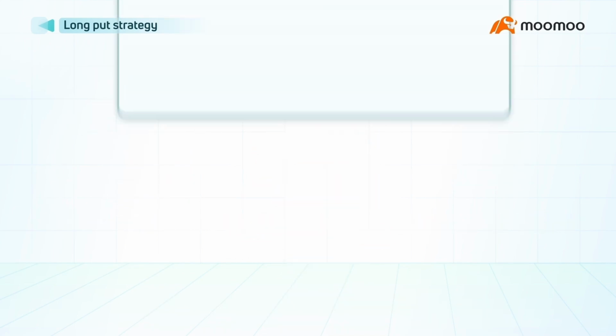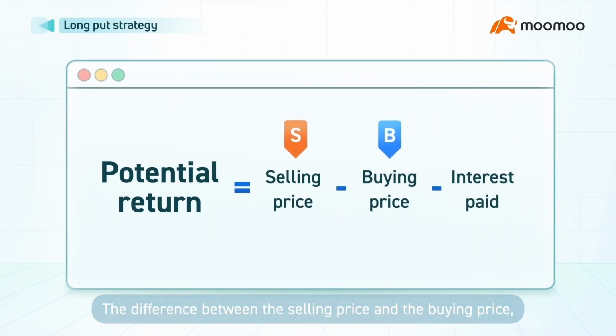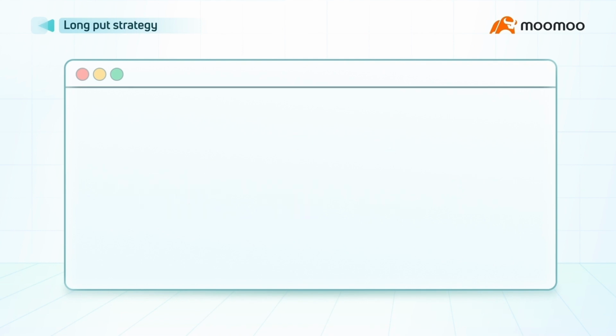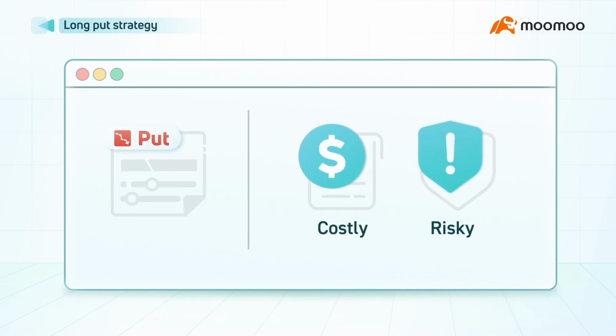options. Short selling is to sell the borrowed shares first and buy them back later. The difference between the selling price and the buying price, less the interest paid, is the profit made from this short sale. But short selling is more risky and costly than buying stock.